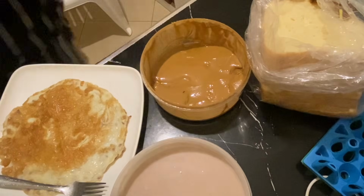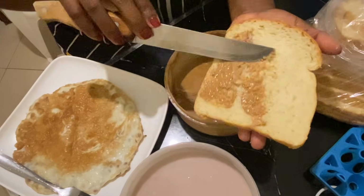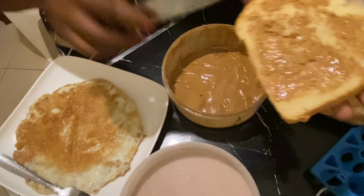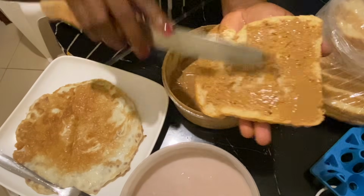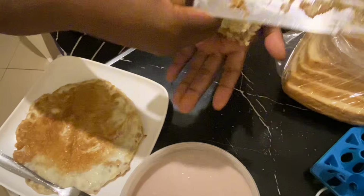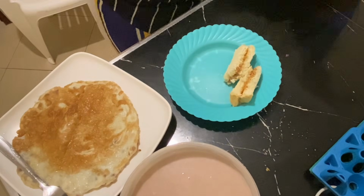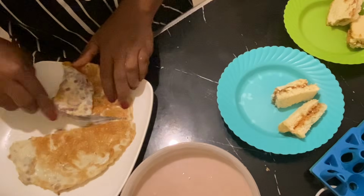So now that our porridge is ready and the eggs are ready, let's put some peanut butter on our bread. We love bread in this house, so bread goes so well with peanut butter. Let me know in the comment section, how do you want your bread? How do you take your bread?